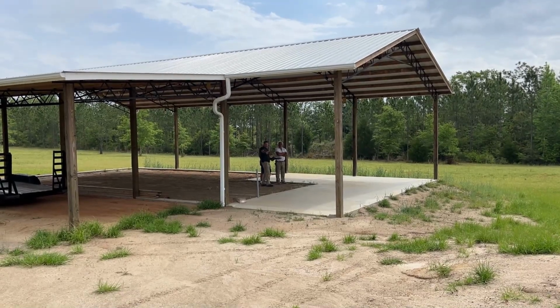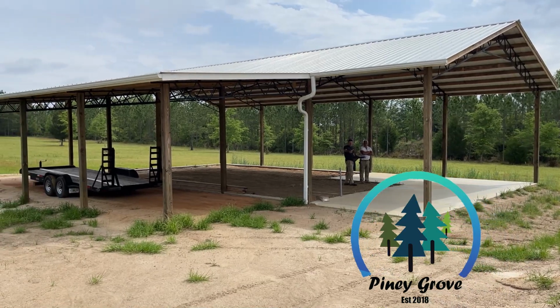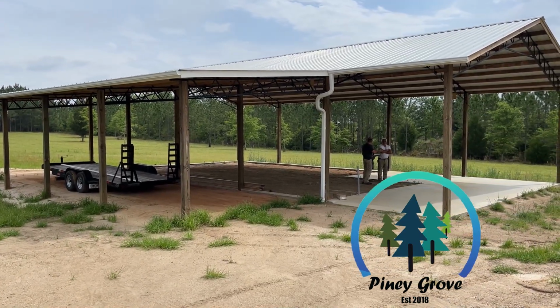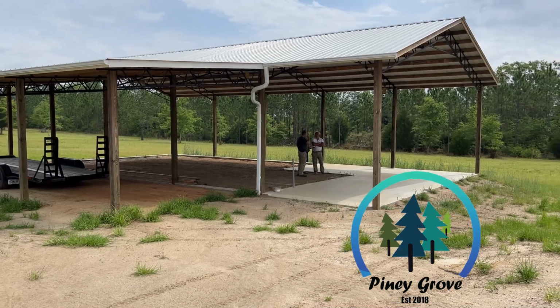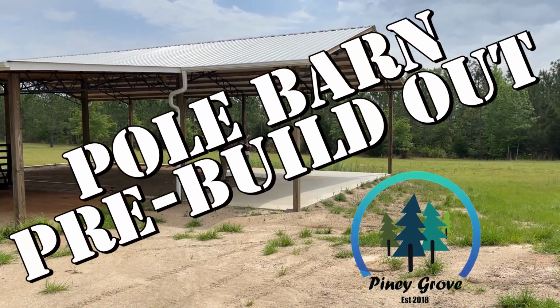So what that is right there is Bradford talking to the fellas that are going to build out our open pole barn to make it a closed pole barn. So whereas you might see a couple guys talking, I see progress.